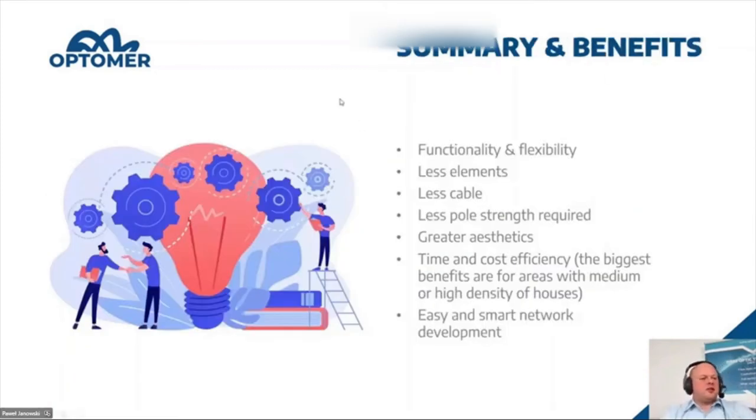Okay, so now the summary, we are very close to finishing our webinar. We are on time, so that's really good, and I'm quite happy with that. Summary and benefits: as you could see, the functionality and flexibility of this solution is almost unlimited. If we speak about the cables, it's fewer elements, less cable, less pole strength required, and greater aesthetics, time and cost efficiency, which are the biggest benefits.